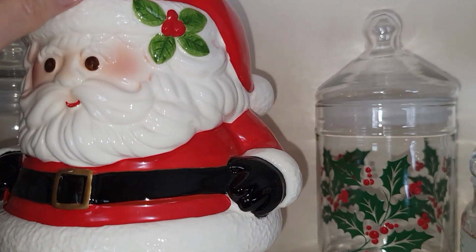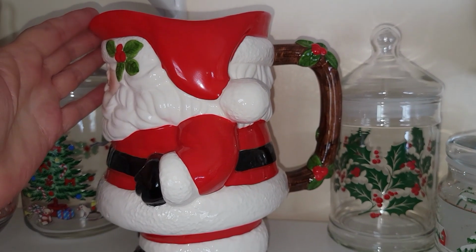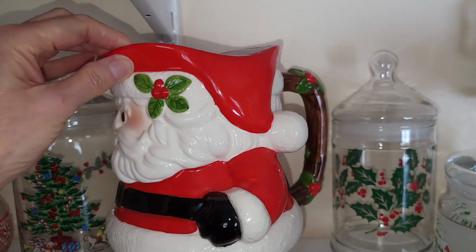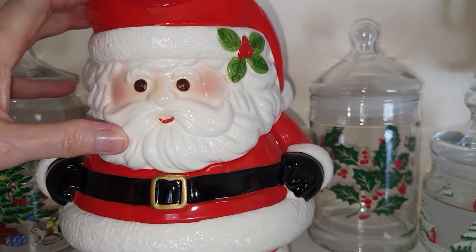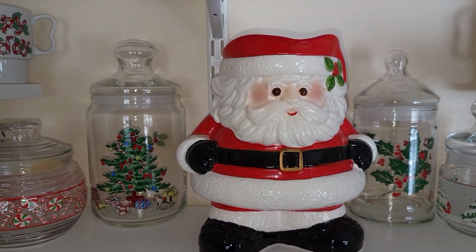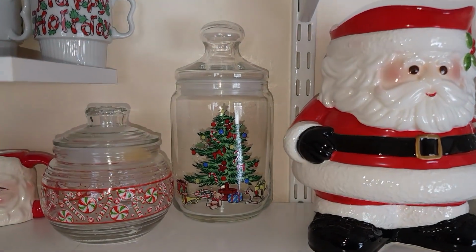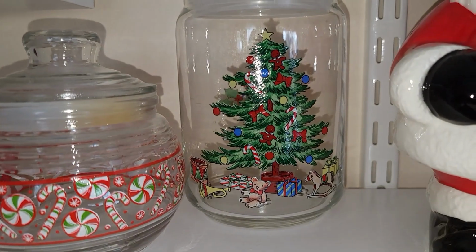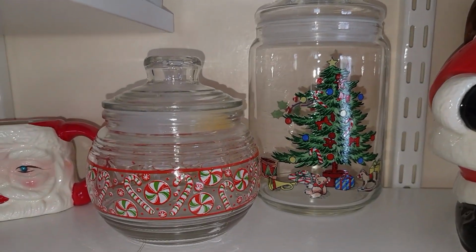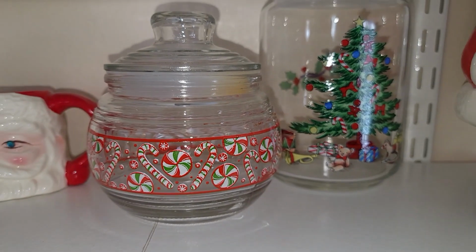I'll turn him around for you here so you can see the handle is a branch wood anyways. It's very natural looking with the holly on it, and I had a feeling that the 80s were pretty country themed. Do you think? I didn't notice a date anywhere, even on the internet. Here's a couple more thrifted apothecary, maybe you'd call that too, in the background there. And just a plain candy jar, but again, I didn't put anything in this one because it's so sweet. Found all those last year.